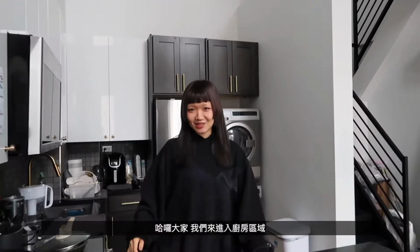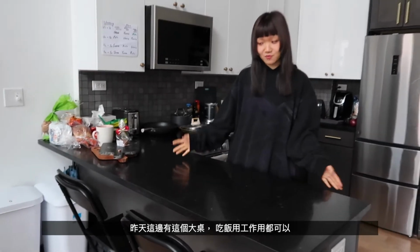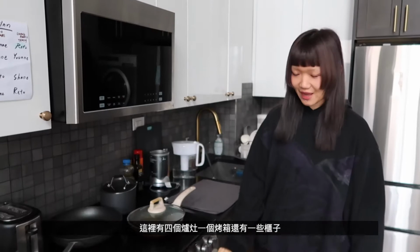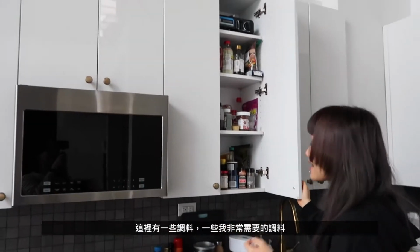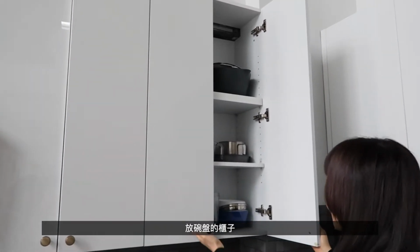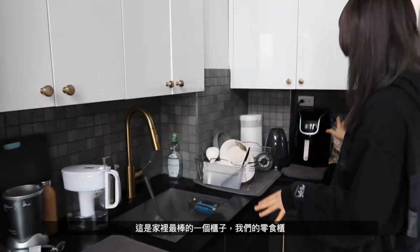What's up, guys? So let's get into our kitchen area. So first, you see this is a little counter for eating or for working or for whatever. And this is the 4 stove that we have. And we have an oven and we have some shelves. We have some ingredients. I don't know what those are, but I need all these ingredients. And a drawer of all the random dishes. And these are what you have in the kitchen.